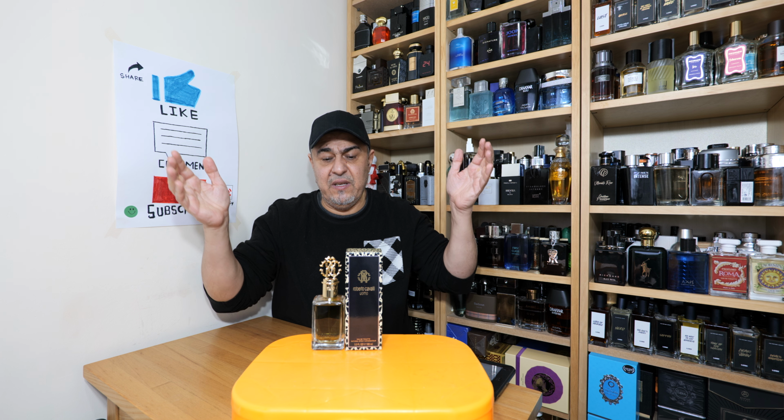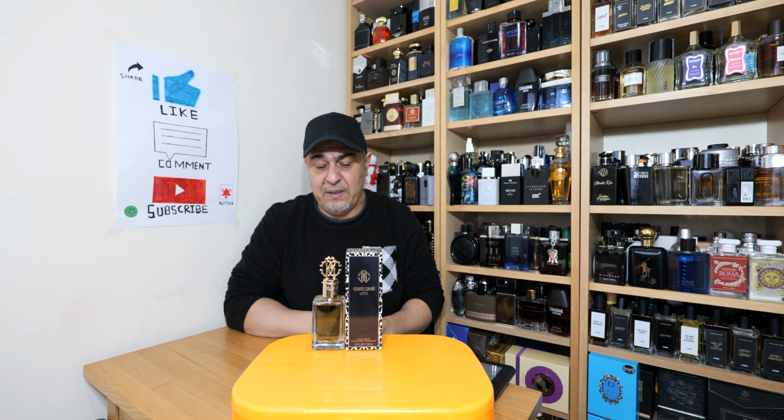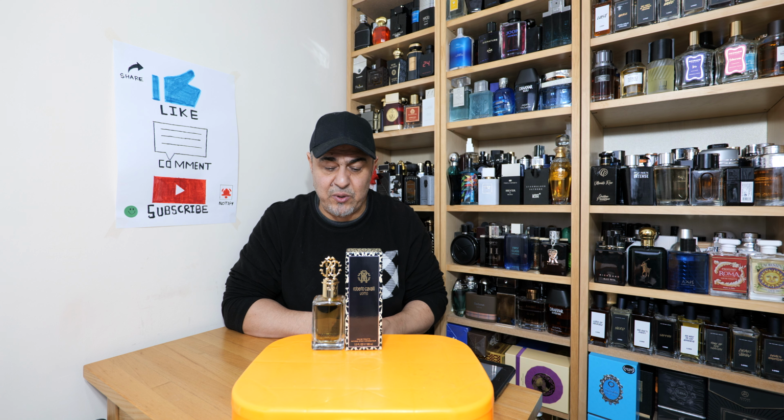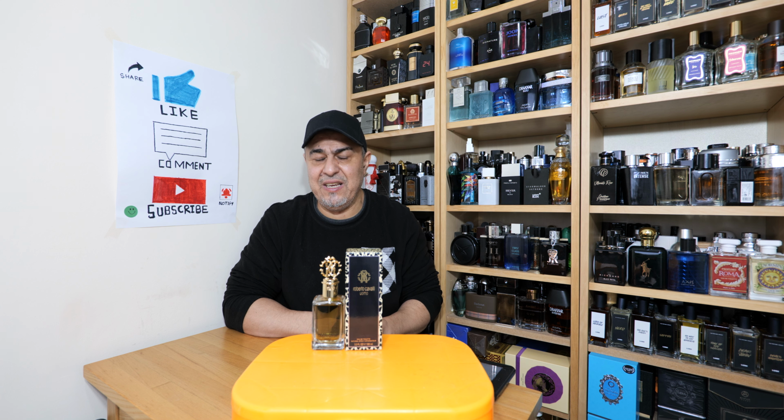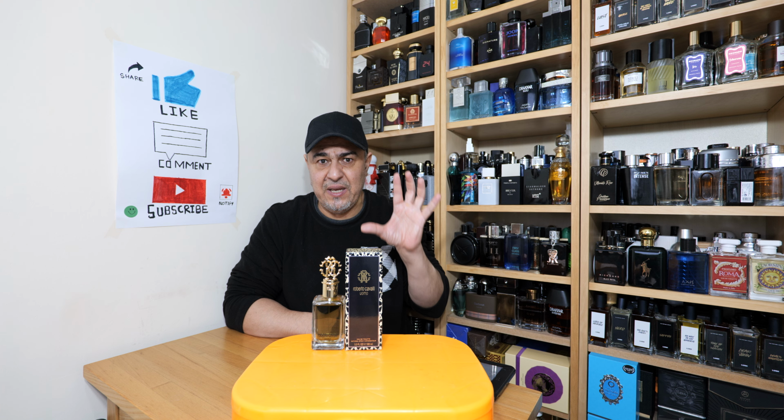Okay guys, that was the first impression of this fragrance from the designer brand from Italy, which is Roberto Cavalli, and this is Uomo EDT 100 ml. This is the newer version, so not to be mistaken with the 2016 version, which was a black bottle.